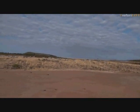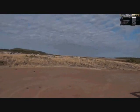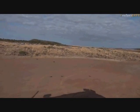I think they might just be having a drink, but we have watched the Paradise Pride do quite a lot of killing in this area. And so perhaps, if a crossing happens, lions will appear.